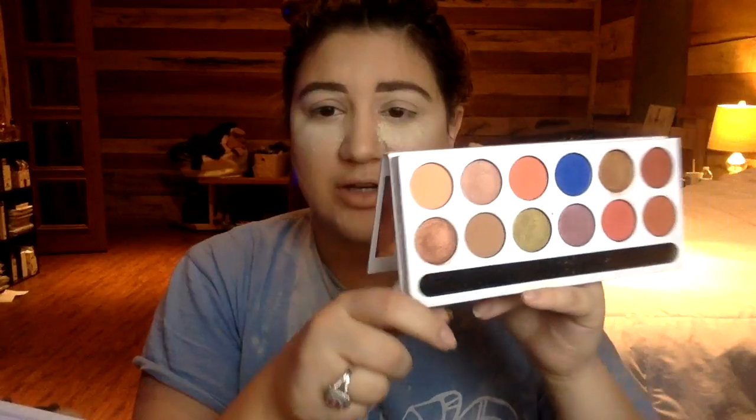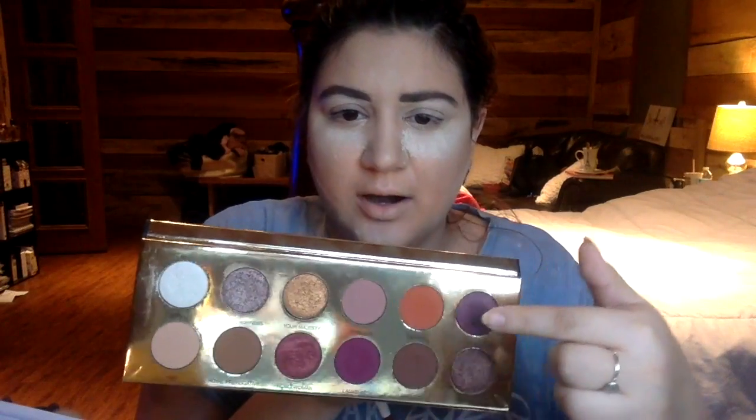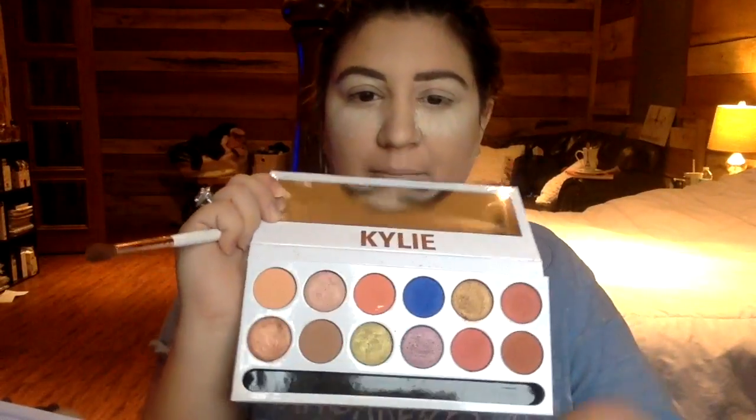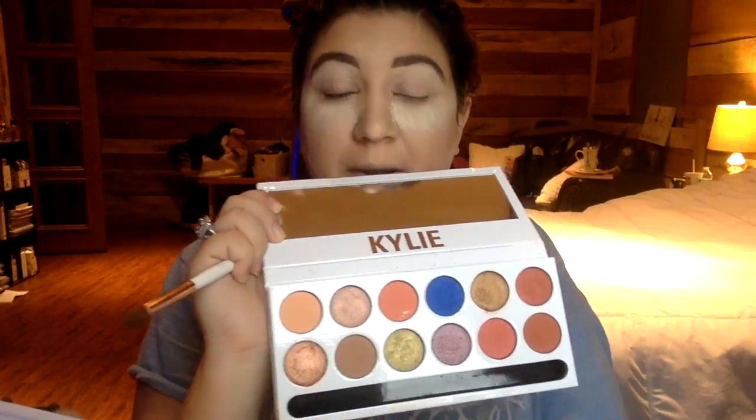The mattes are awesome. She does mattes very well, which is actually pretty impressive because a lot of brands have issues with mattes. But her shimmers are good. I just wish they were a little softer. Like Makeup Geek, the foiled shadows, and Colourpop's Queen of Hearts, their shimmery shadows are so soft and easy to put on. Hers I have to build up. I love this first shade, but I have to build it up. So that's kind of my feelings on this.